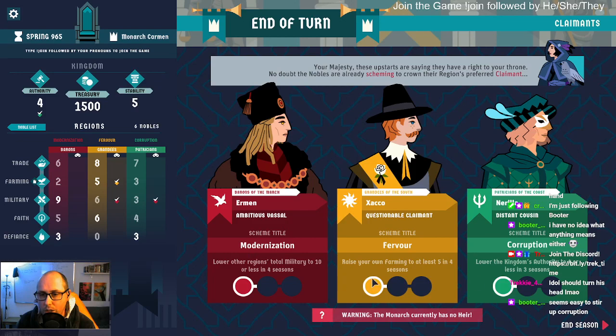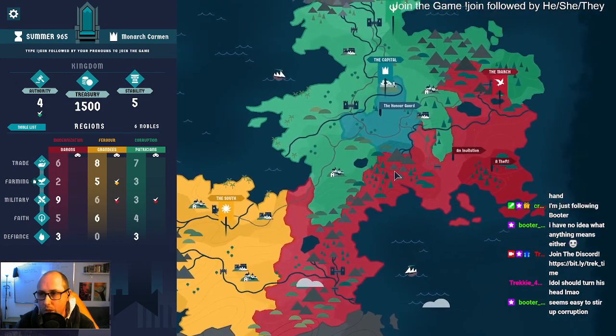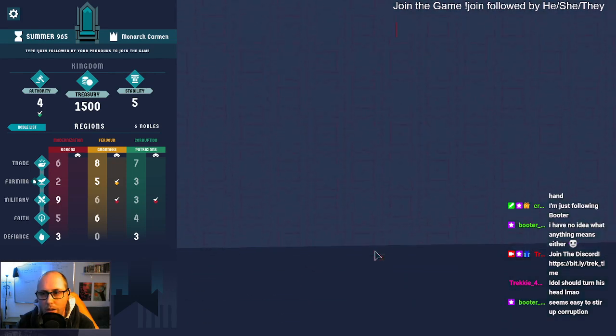Okay, so here we are. So this is what the goals are so far. Everyone is at their first stage. And I currently have no heir. So if I have no heir and your schemes come to fruition, you don't take the throne. So we have a choice. What have we got? Let's go for an invitation in the march. Let's see what happens here.